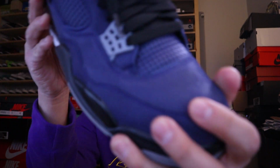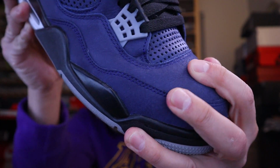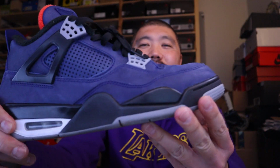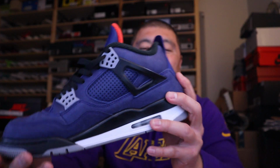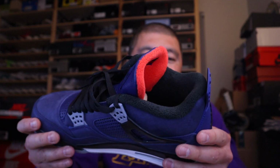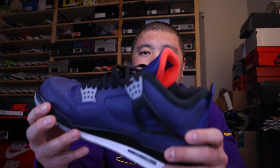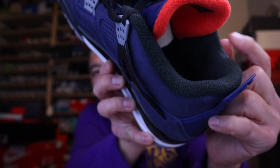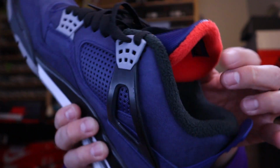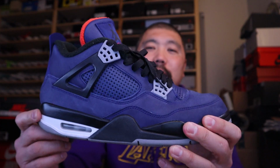The material is super soft. There is a crease on it, but I don't even think it looks that bad because the material is just so awesome on these. Yeah, these are definitely built more rugged than most of the other nubuck or suede sneakers. It does have fleece lining on the inside, which you really don't see much else. And yeah, these are dope, and they also keep your feet warm in the winters.